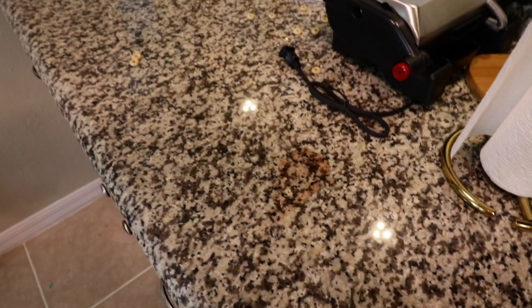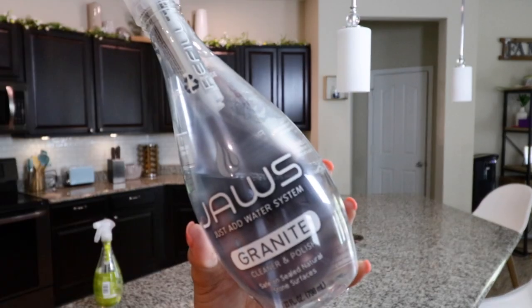Like I said, I haven't wiped down the counters in a while, so there's a lot of sticky bits. I haven't been cooking as often, just quick meals, so the stovetop isn't that dirty.